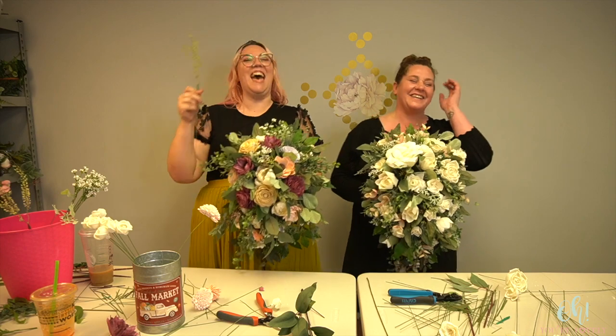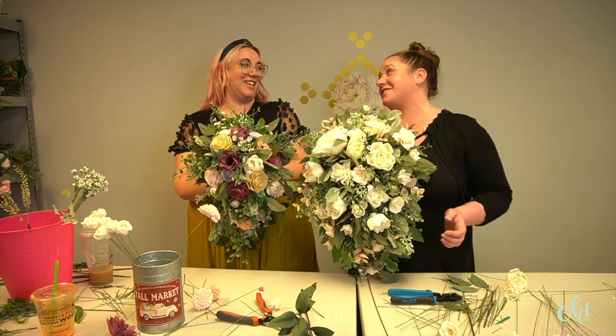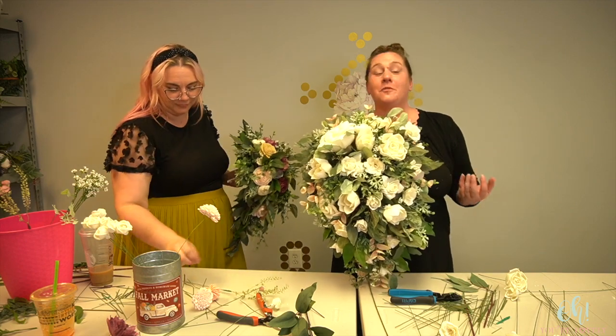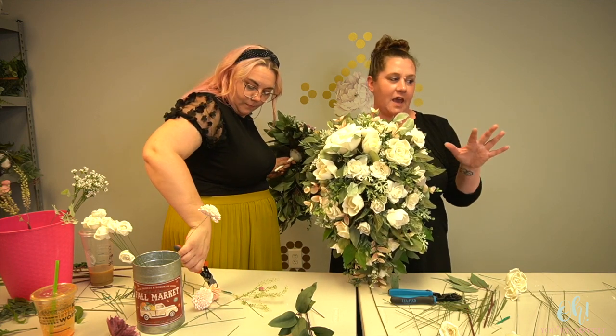Oh, it looks cute. It does look really good with yours too. So when you pull things that look really good together, you can just keep adding, but you find your own comfort level as to how much you want to add.